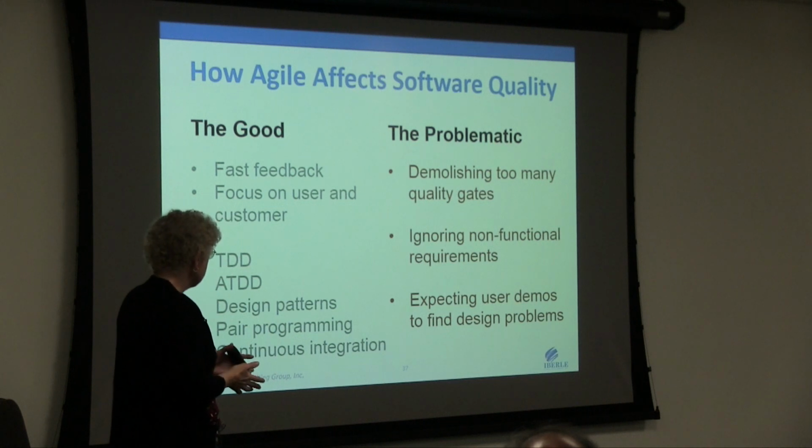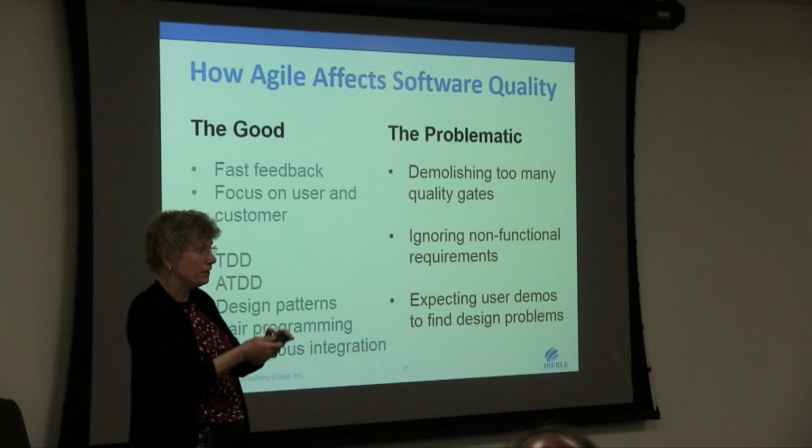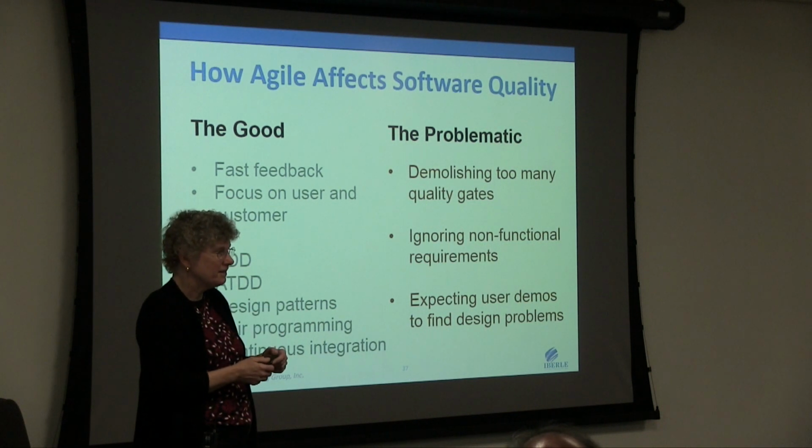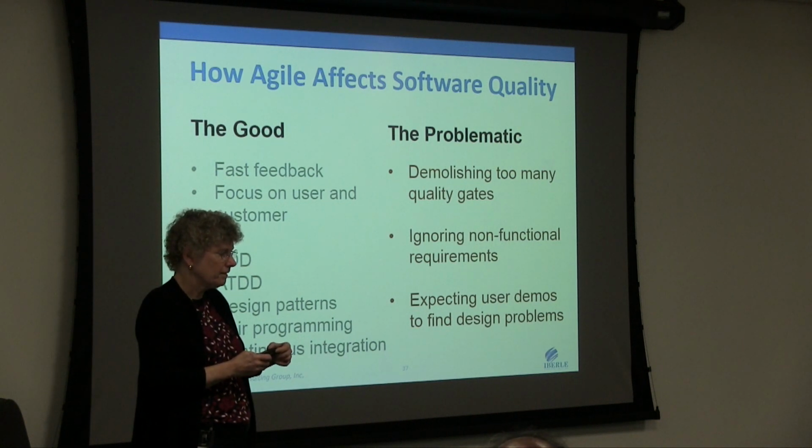So for Agile, how it affects software quality, the fast feedback and the focus on the user and customer has, I think, really improved quality. I'm sorry. Are there any drawbacks to actually using the Agile method that you were describing? Like if you have so many more gates and more methods for checking it, is it more cost effective, more process effective just to use that method, or is there actually something that you find negative?